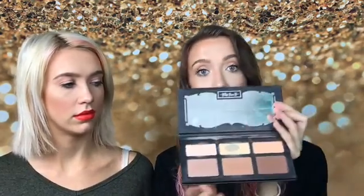If you want to get the Kat Von D, but you have no use for all of these shades, I would try the Wet n Wild, see if you like it, and if you want to get something more for, I don't know, freelancing, or if you just want to splurge a little bit, this is still really good, but these are just as good. And they're $5.